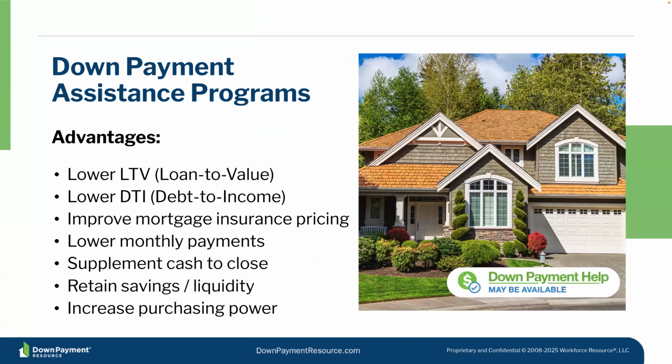Ultimately, these programs reduce the buying costs for a buyer and expedite their timeline by offering down payment or closing cost help that enables a buyer to reduce their out of pocket expenses and retain their liquid savings. So, as an example, think about someone obtaining FHA financing where they're putting 3.5% down. If a DPA program helps them bring more to the table and instead qualify for a conventional loan at 5% down, this effectively lowers the monthly payments and the long-term financing cost.